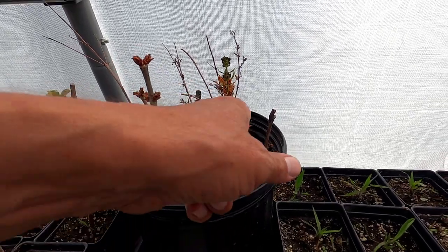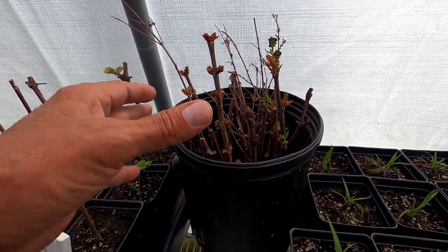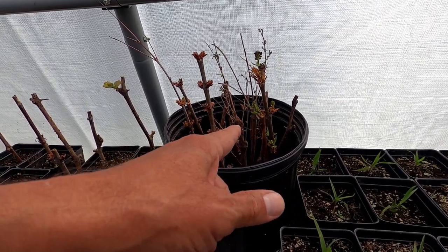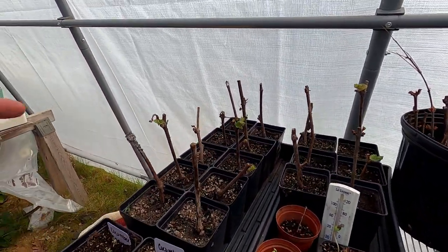My lilac cuttings, I do believe that one or two of them are alive. This one might be alive. That one is definitely alive. So I'm just going to let these go for a little bit longer, and then I'll yank them out of here and see if any of them have roots. Any of them with roots will go into a pot for a while, and then I'll plant it out as soon as the weather is better.